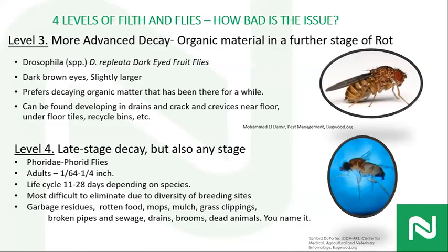So it can be found developing in drains, cracks, crevices, under floor tiles, and they really love recycle bins, especially recycle bins that are rarely ever cleaned. That sugary substance, you get a lot of fermented liquids, from anything from beer to soda to everything that leaks out. Oftentimes these bins have holes in them and they leak out through those holes as well onto the floor.